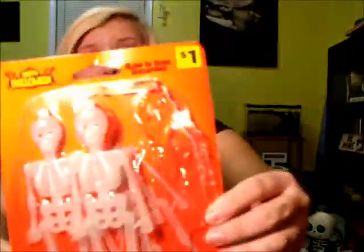Yeah, I got these at the dollar store. They were $1. They're these glow-in-the-dark skeletons. I've already used two or three of them.